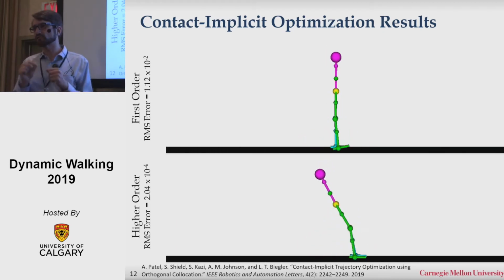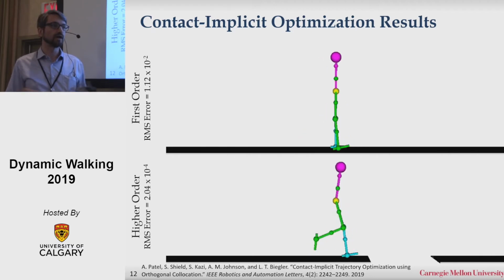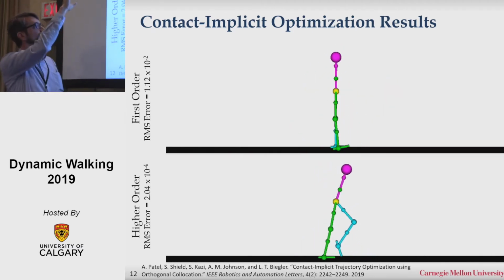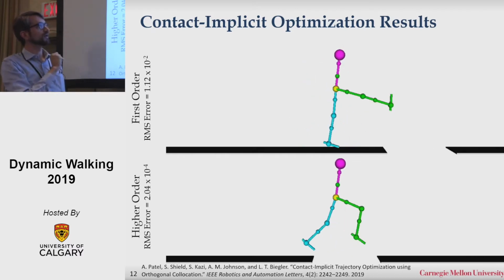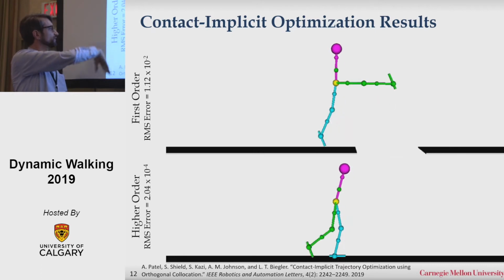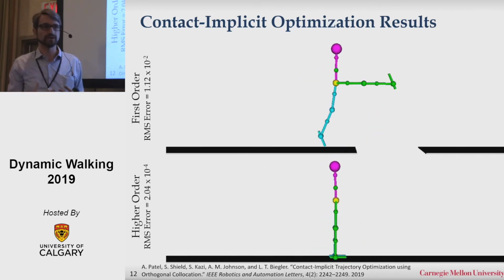And so it would be very hard to write down what the sequence of contacts should be for this kind of problem ahead of time. Here, I'm showing the comparison between first-order methods, so this is sort of traditional contact-implicit trajectory optimization, with our higher order. And you can look at the error numbers.